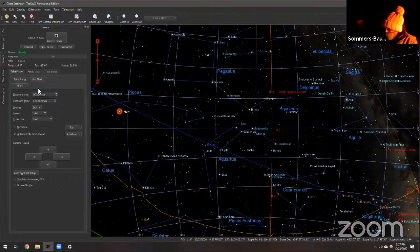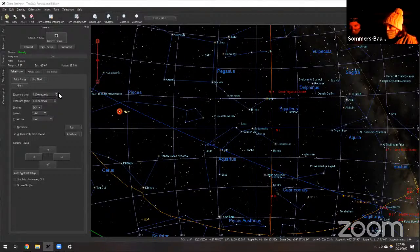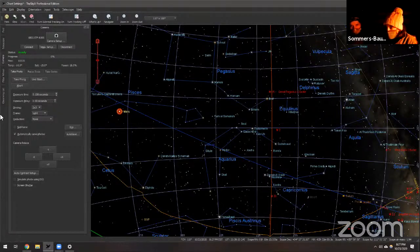0.5 wasn't good, so I'm going to go down to 0.1 seconds exposure time and see how that looks. And it's just still there, barely. That's still pretty darn bright. So planets are very bright because they're quite close to us, not because they are intrinsically emitting lots of light. So let's try the minimum and see. What's the minimum? 0.001. Really?